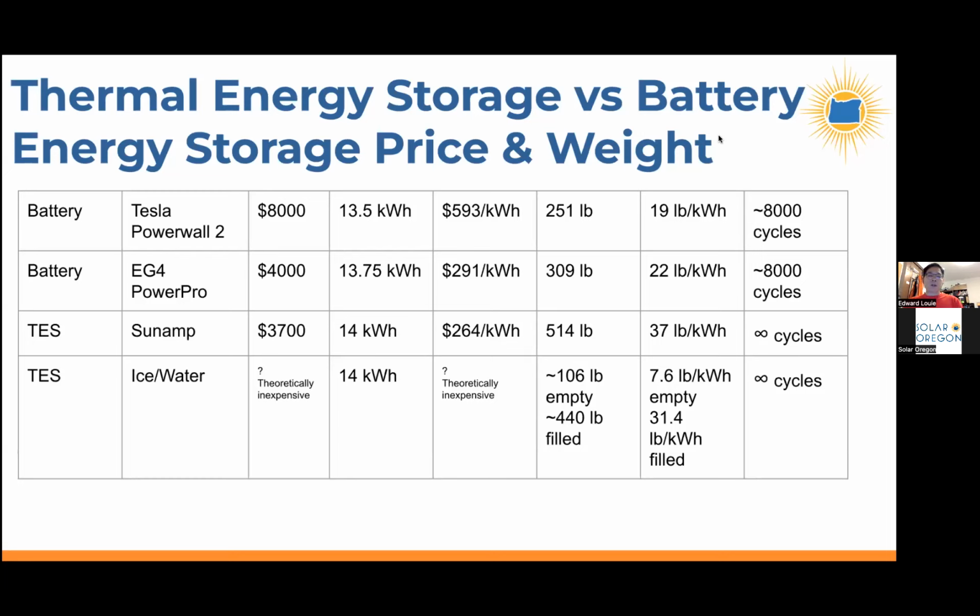But thermal energy storage is very different. The materials used in thermal energy storage typically have an infinite life cycle. They don't degrade. And also from cycle to cycle, they do not degrade in their thermal storage capacity. So when it's brand new, if it can hold 14 kilowatt hours, 10 or 20 years later, you'll still be able to get 14 kilowatt hours of thermal energy storage out of that device. The same cannot be said with batteries. And so these are some interesting differences between thermal energy storage and battery storage.